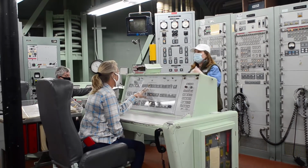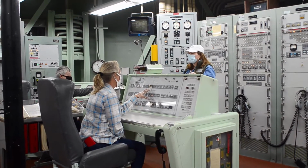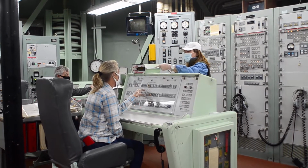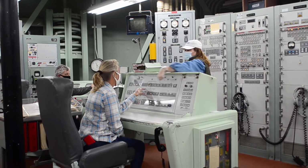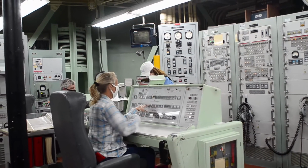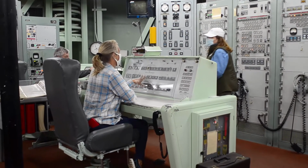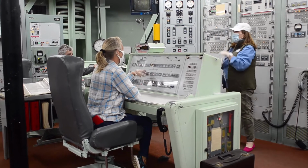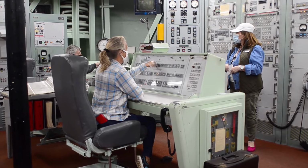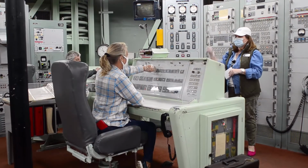3, 2, 1, launch. You're both going to turn the key to the 3 o'clock hour, wait for 5 seconds, then you're going to release. Your focus is going to be on these lights because they're going to light up. Okay? So, let's begin the process. Commander, go ahead with your abbreviated countdown. 3, 2, 1, launch. Turn the key, hold for 5 seconds. You need to be looking at your buttons.